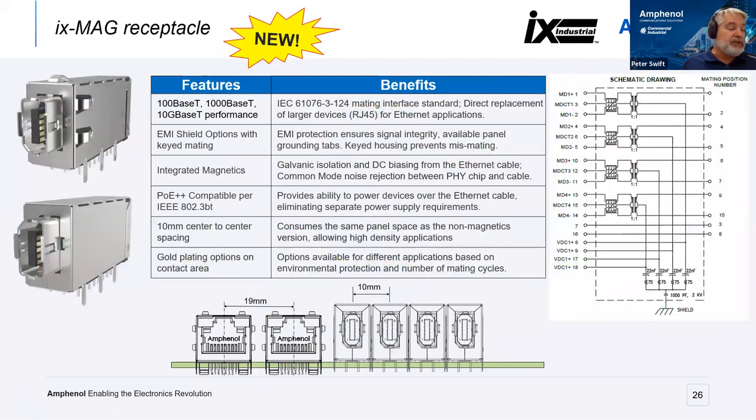Most Ethernet connections require magnetics at the receptacle end to provide correct communication with the PHY chip. These magnetics components, which include transformers and chokes, provide galvanic isolation and DC biasing, as well as common mode cable noise rejection, and are typically mounted to the PCB and used with a standard interface connector. Similar to RJ Mag connectors, which are an RJ45 with integrated magnetics, the IX Industrial receptacle now also provides this option in our newly released IX Mag product.